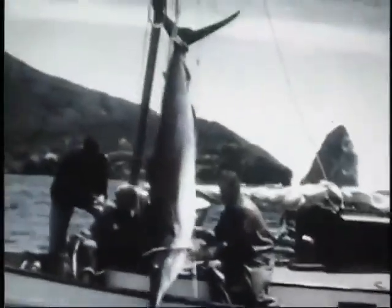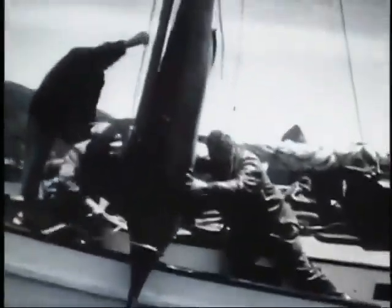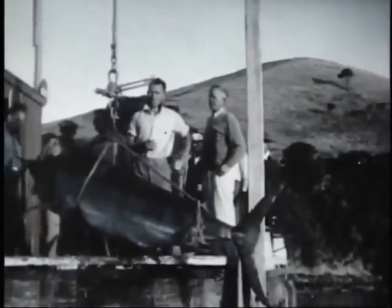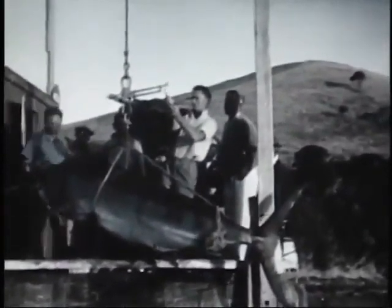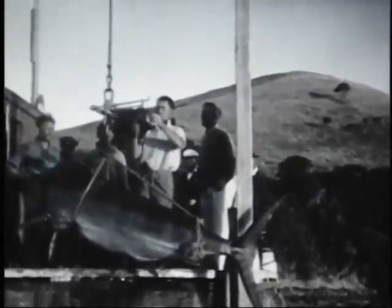A feat which Lerner has performed three times for world records with broad-billed swordfish. But that is a magnificent specimen of the largest, roughest, and toughest of the marlin, the Black Beauty. One of the largest ever taken with rod and reel. Arriving at the dock, the museum experts go to work on the all-important question of weight, and it's soon determined: 706 pounds of streamlined beauty.